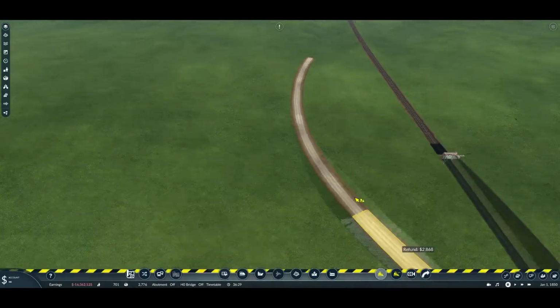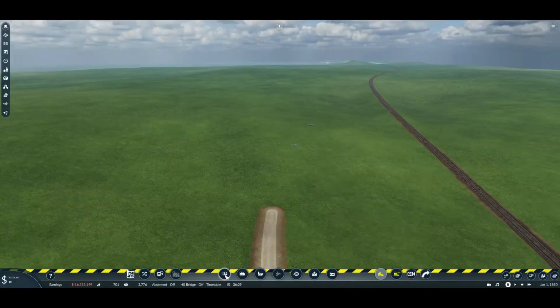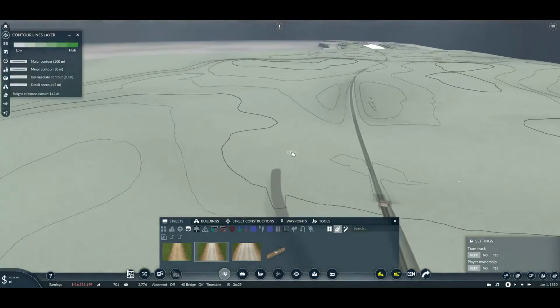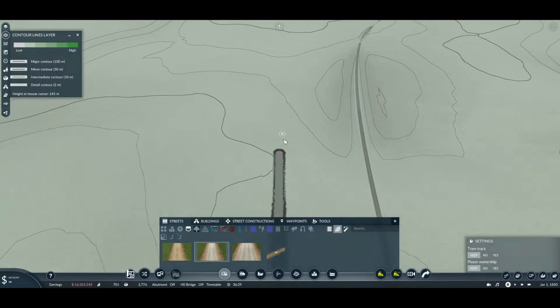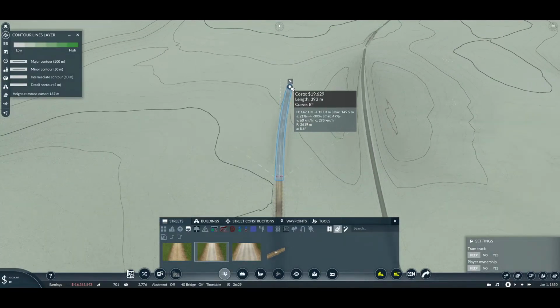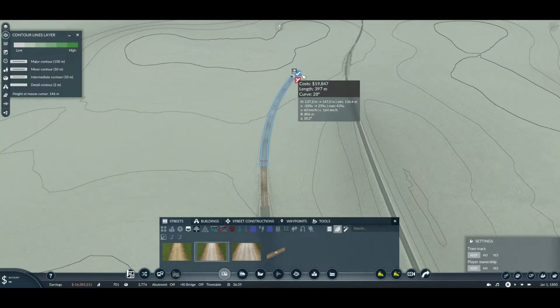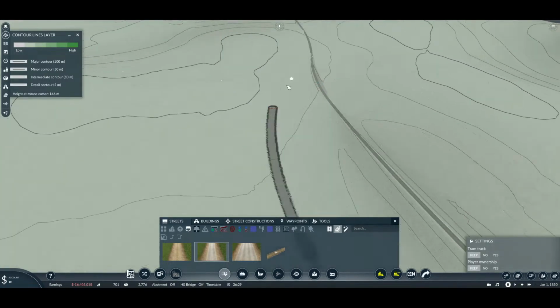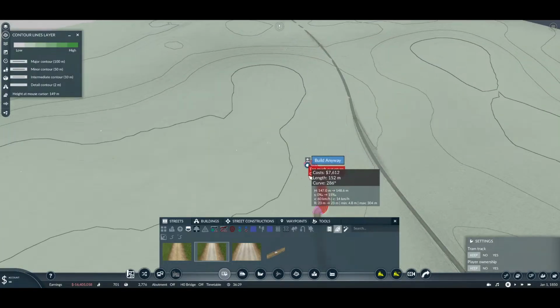Actually, wait, no, they wouldn't build a road like this because they know the people are heading down that way. Because contour lines. Wait, no, okay. Bad. There we go, that's better.